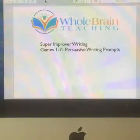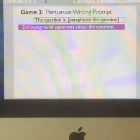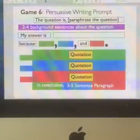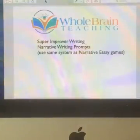And then persuasive writing prompt, very simple. The question is, paraphrase the question. Then add background sentences about the question. Say what your answer is, because blah, blah, and blah. Make it a paragraph. Add some conclusion. That's your persuasive writing prompt and a quotation. And narrative, use the same pattern as narrative essay games.